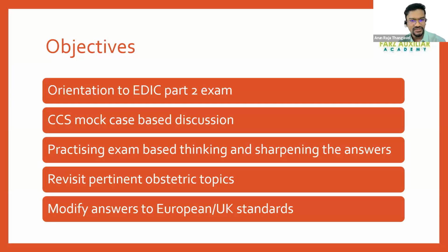Day 2 is going to be a few sessions of clinical case scenarios, which we will see today. So it will be a series. It will start with a clinical scenario followed by a few questions. Then the case will progress. The patient will develop more complications. Then subsequent questions, another scenario, another question, like that.